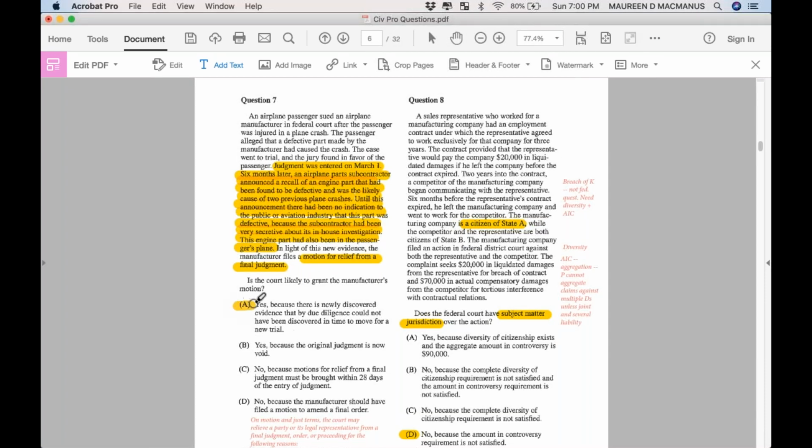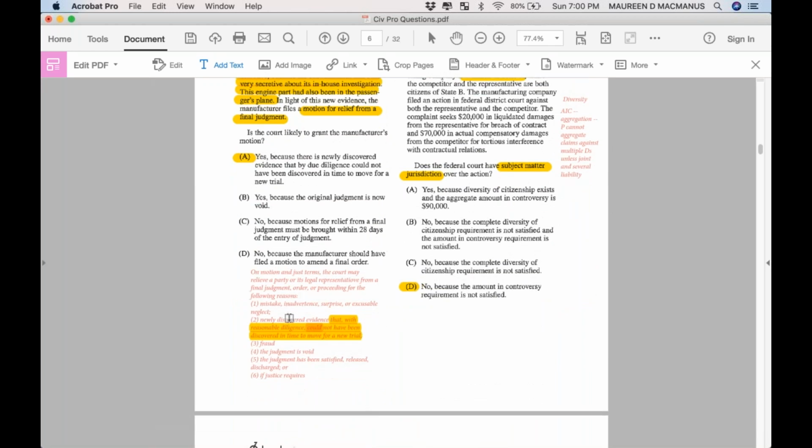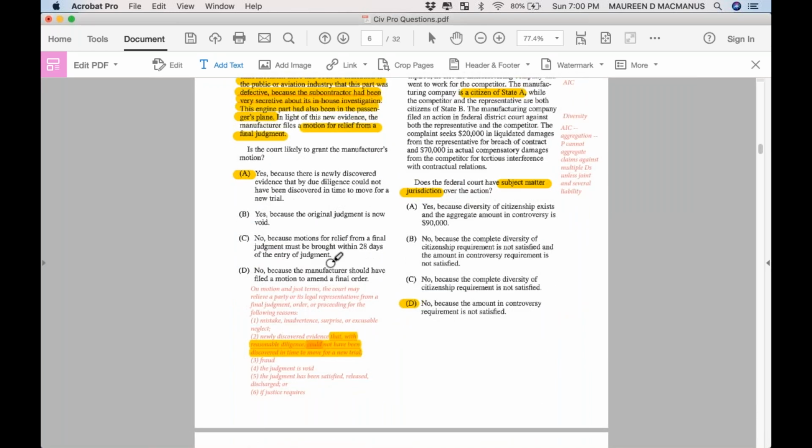The answer is A, because there was newly discovered evidence that by due diligence could not have been discovered in time to move for a new trial. So that just states the rule, and it's applicable to the facts. The evidence here could not have been discovered. So A is correct, and it's for this reason that I highlighted down here for the motion from a final judgment. B, yes, because the original judgment is now void.